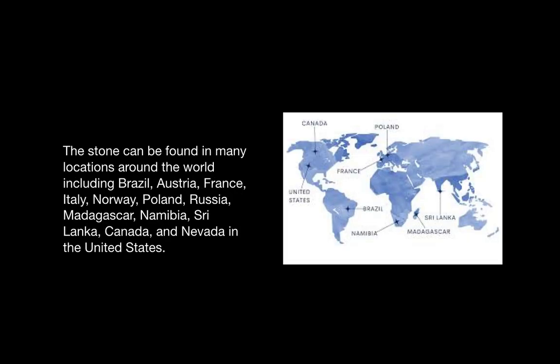This stone can be found in many locations around the world, including Brazil, Austria, France, Italy, Norway, Poland, Russia, Madagascar, Namibia, Sri Lanka, Canada, and Nevada in the United States, where the pink stones are found.